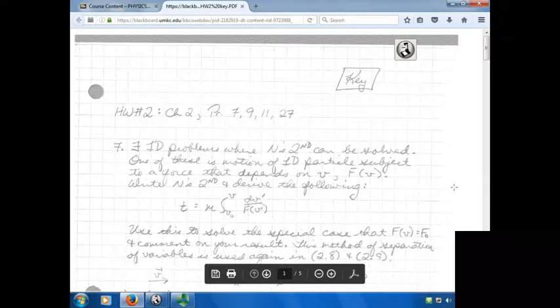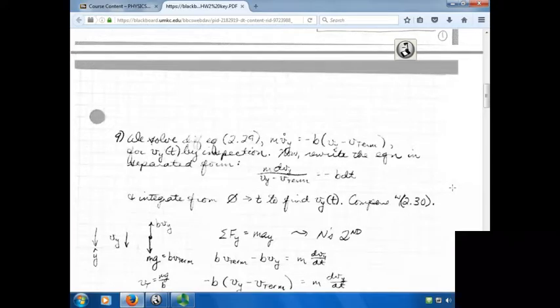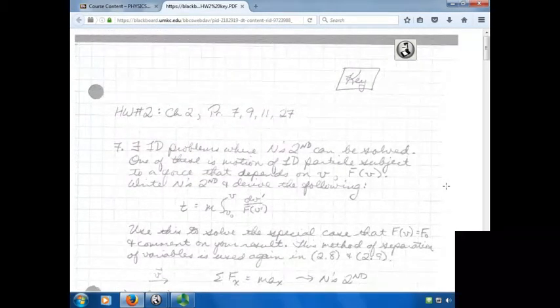Again, the scanner's not doing that great at making it look good, because some pages look like that, and some, I don't know what the deal is with that, but that doesn't look very good. But anyway, so this is my key.